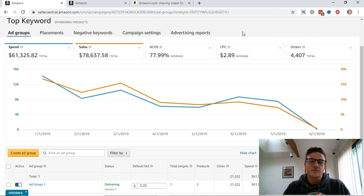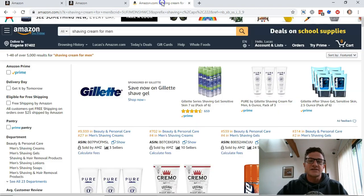That's a new way of thinking of PPC. Getting customers, not just getting orders, because we can almost double these orders if we get enough customers, okay? So try not to look at ACOS, look at it lifetime. Know what sort of product you're buying. And so this is the first example.